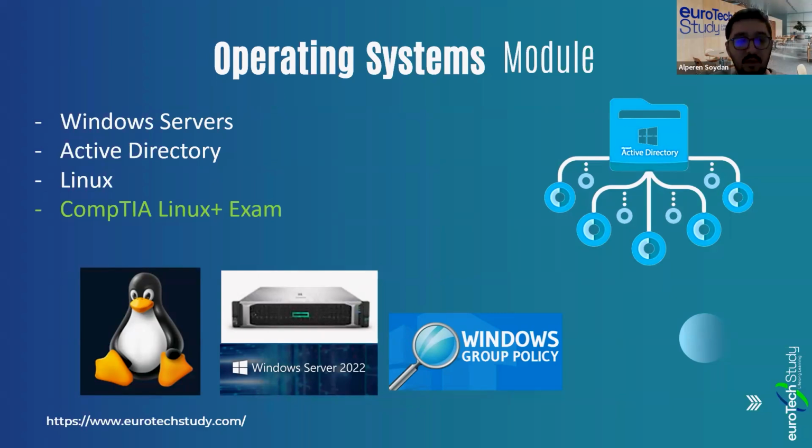And Linux, it's really important. The little penguin here. In cybersecurity, we are using Linux in most places, like servers, penetration testing tools, or security operation tools. So we are also learning the essentials and how to manage Linux, how to configure it, and how to deal with it. Then when this module is done, we are getting CompTIA Linux Plus. Also, it's a really nice exam and a nice certification for the industry.